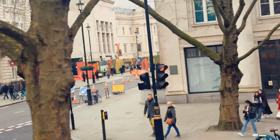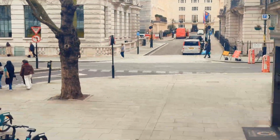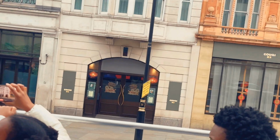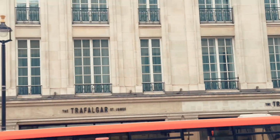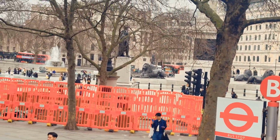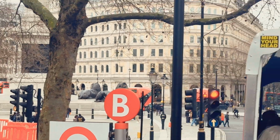The white building here on your left is Oceanic House, the former headquarters of the White Star Line Company, the only place in the UK you could buy a ticket to the Titanic. Halfway through the day, they ran out of tickets. People were very, very upset, considered themselves very unlucky that they wouldn't get to America and start a better life. Of course, we know that they actually turned out to be the lucky ones, didn't they? This is our stop at Trafalgar Square, for anybody that would like to go and visit the gallery or take a walk around.